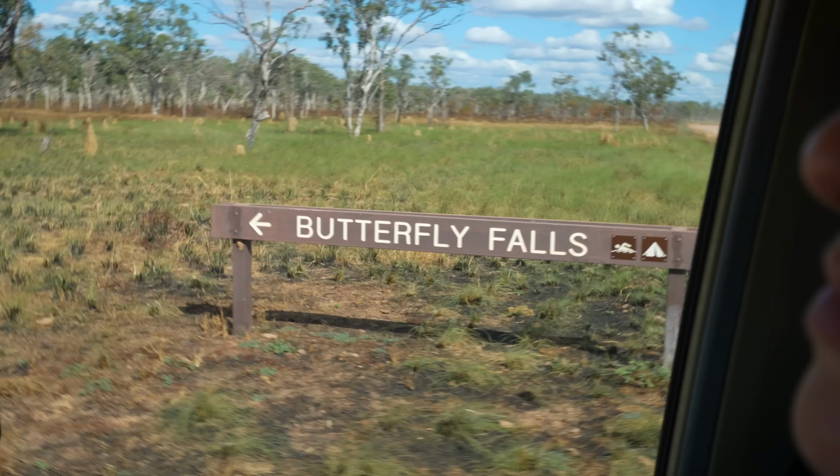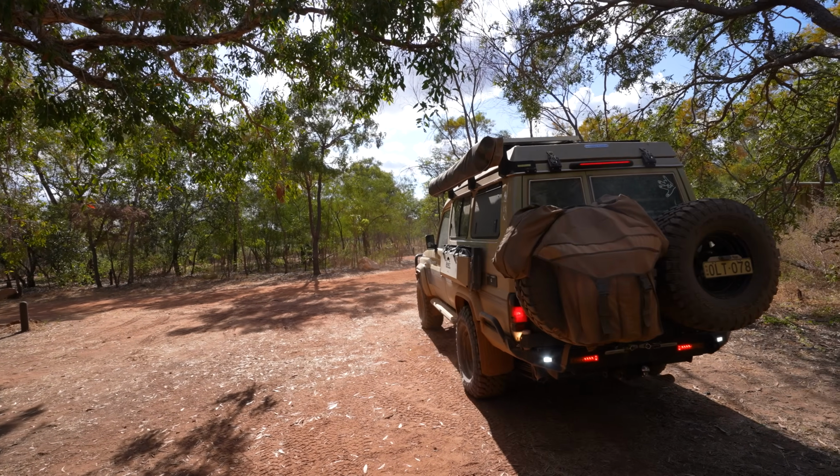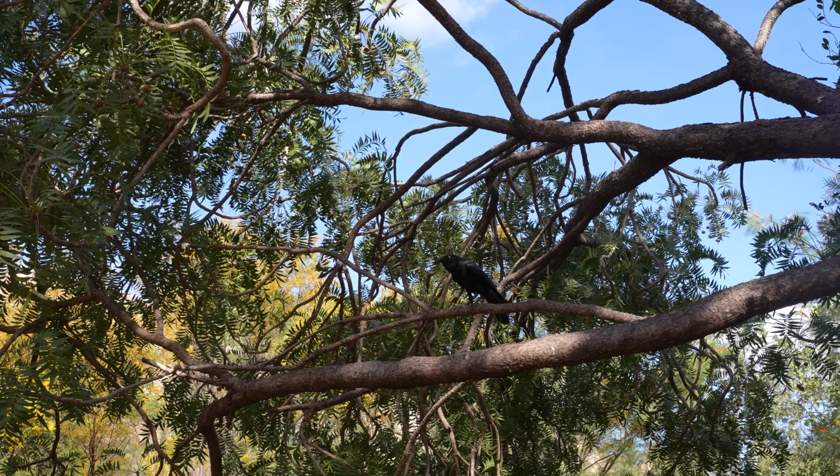After the walk we headed to camp, Butterfly Falls. We really wanted to camp here as it's the only swimming hole in the national park where it's safe to swim as there are no crocs. And with the temperature being well over 30 degrees, we were looking forward to it.